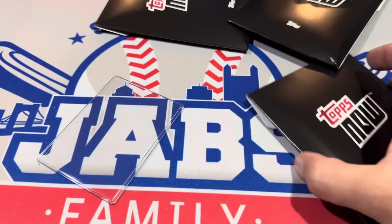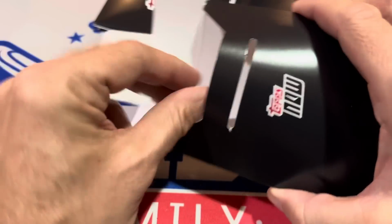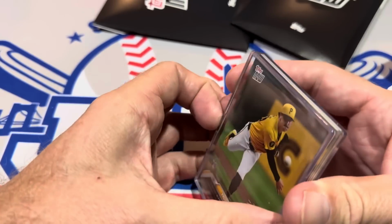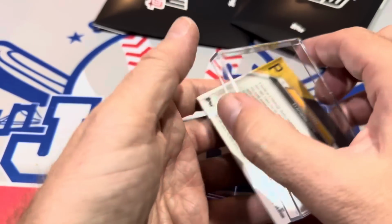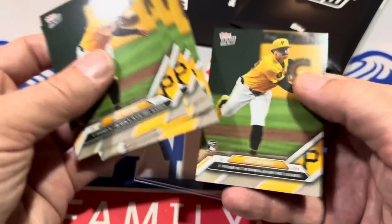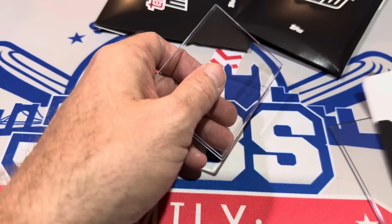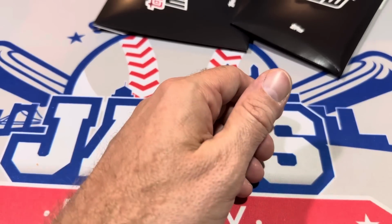So far, nothing going on here. We've got 3 packs left. At least we did get 1 parallel. I would like to get another. That would be pretty cool. Let's see what we can do. It has happened before. You saw that we had the one design had 2 different numbered cards in there. We got one out of 49 and 1 out of, I think, 5 in there.